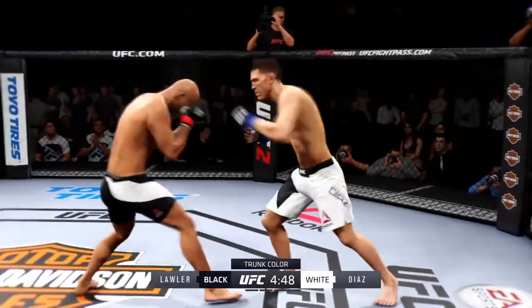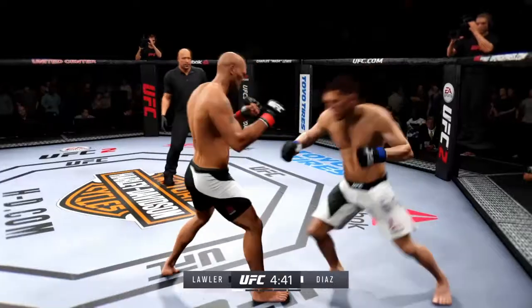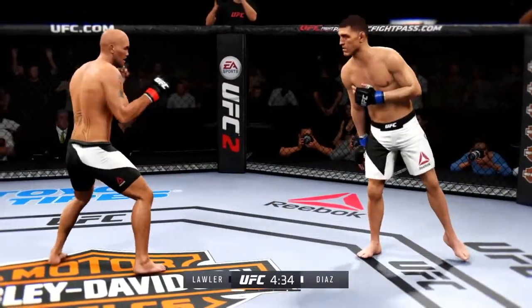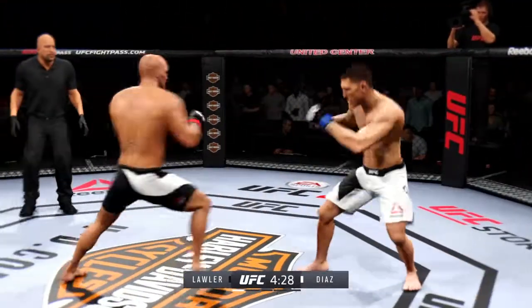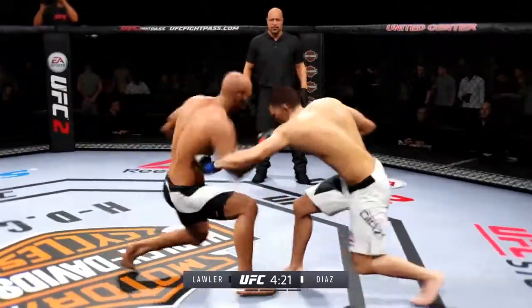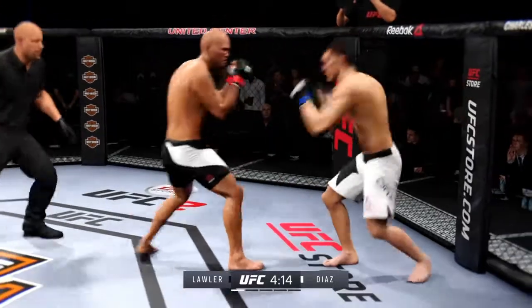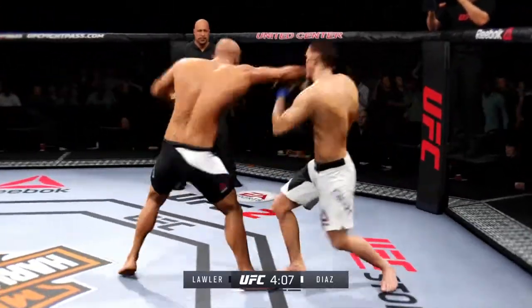Black trunks for Lawler. Robbie is such a much more polished striker. In this most recent run in the UFC, he's just a completely different fighter. It's amazing, isn't it? It's incredible that after all these years, he's still learning and growing. Man, they're battling here early. Very nice shots landing. Joe doing a good job with his jab. Very nice.